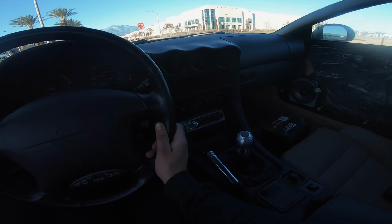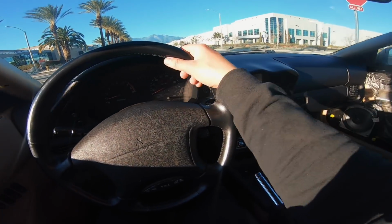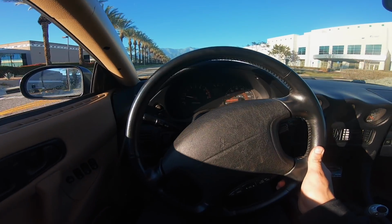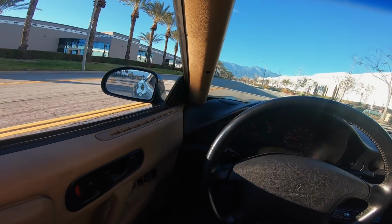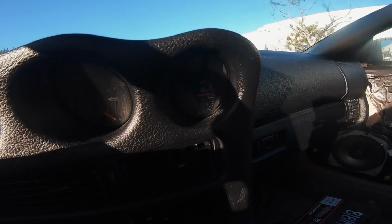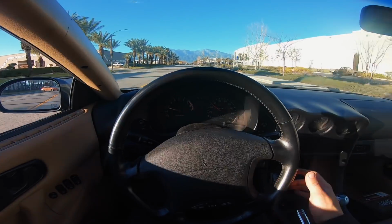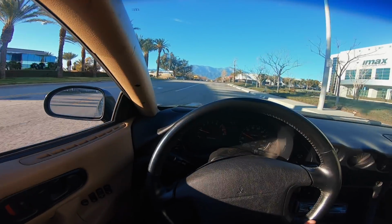So the gears are very notchy, and the brakes are obviously bad. This car has been sitting, so it does need an oil change. Probably transfer case, differential, all the oil's basically redone. But otherwise it runs really, really good. Let me see if it hits boost. Okay, yeah, it hits boost for sure. Not bad, honestly. I feel like it's mainly like a stock vehicle. The guy didn't do much to it, which is great.